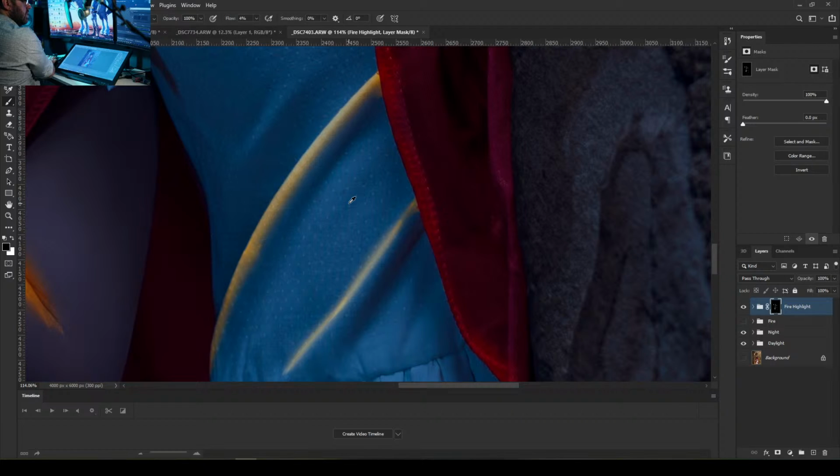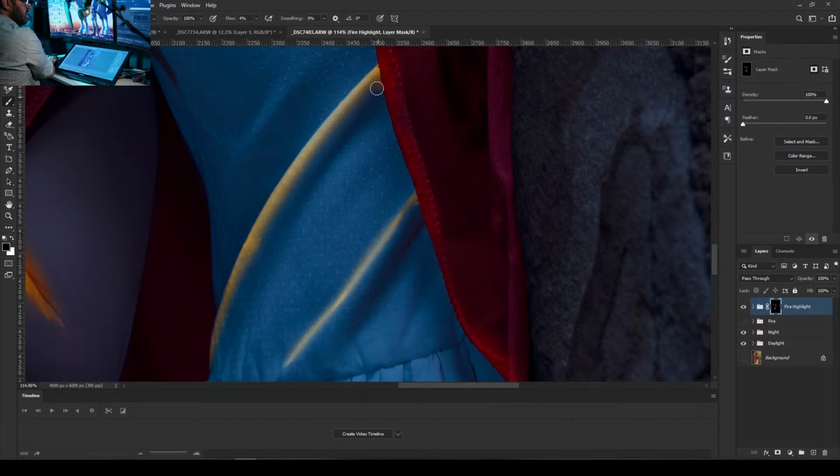Much better. Now I do want to get rid of a lot of this because I know I'm not going to use a lot of it. So let's do this.